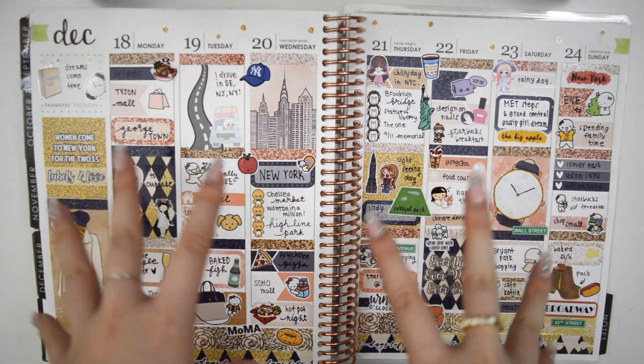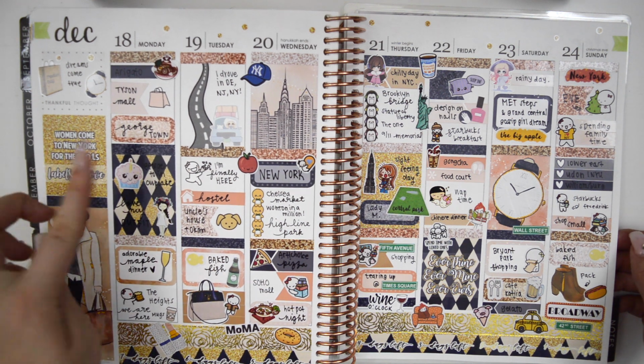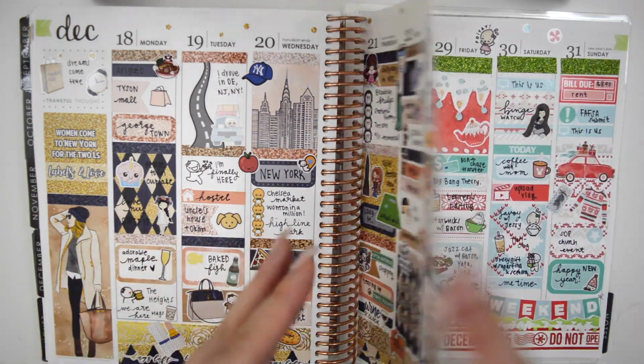This is a Sex and the City inspired kit from Scribble Prints Co. And it was perfect because, you know, women come to New York for labels and love. Not that I bought any labels, nor love, but you get the gist.